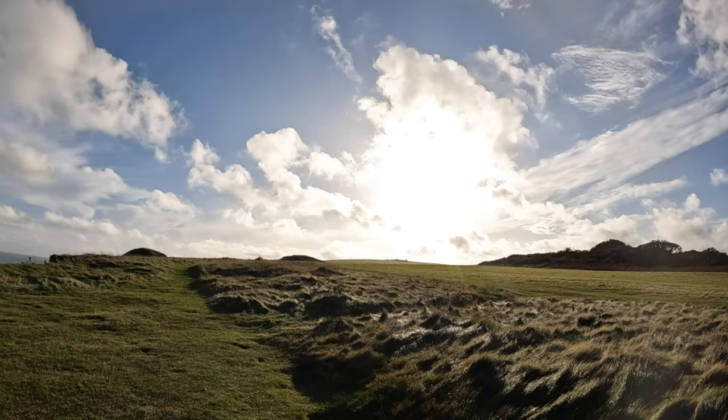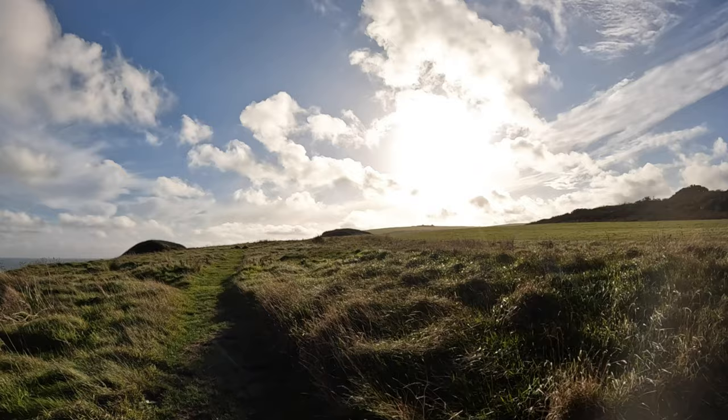I'm just kind of having to come back on myself a little bit in a minute, but I just want to get to the highest point up here. I think it'll be pretty much where that spiky rock was, and then we'll turn back, head to the beach. But what do you reckon, folks, so far? Beautiful, eh?